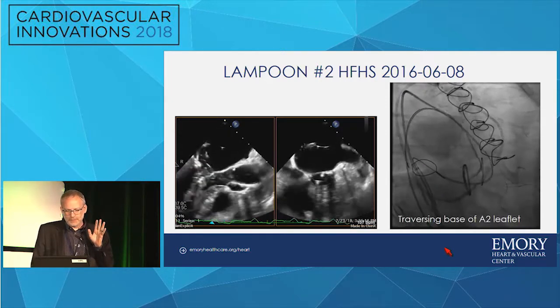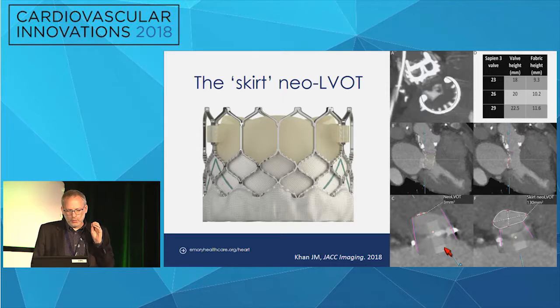One quick concept about Lampoon: there were about three cases we did early on that still failed, and we couldn't figure out why until Melissa Fusari from Edwards said the ventricle is so small that the skirt of the valve itself is obstructive, because there's 11, 12, 13 millimeters of skirt, right?